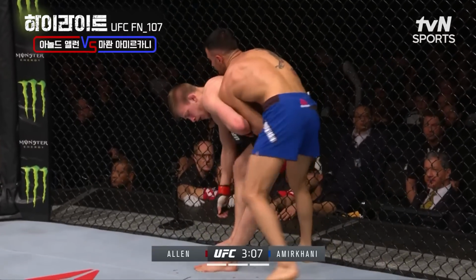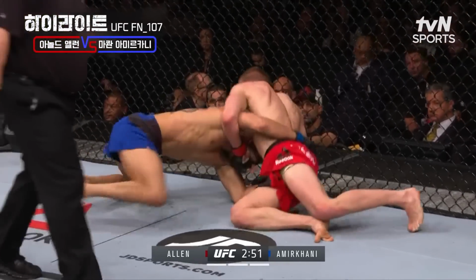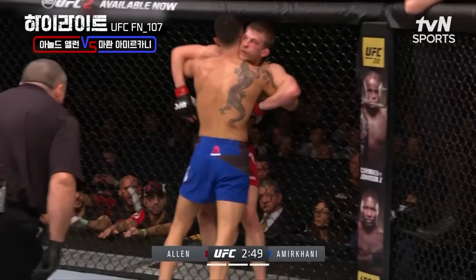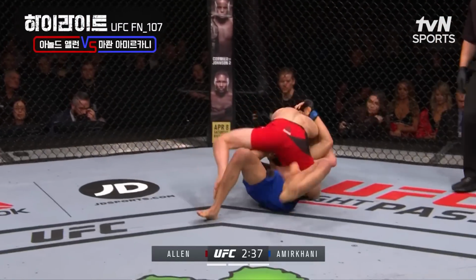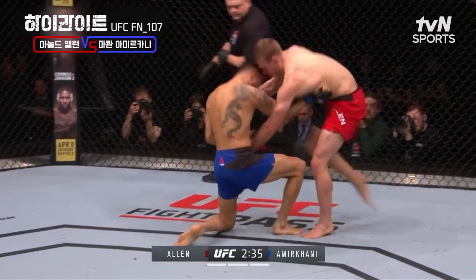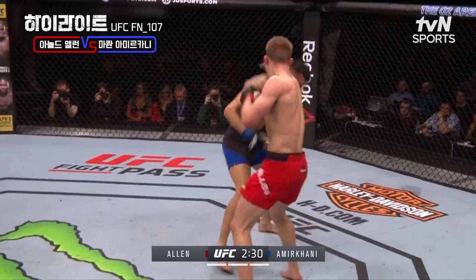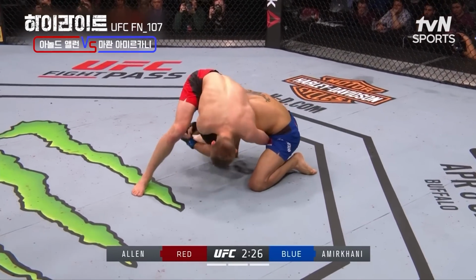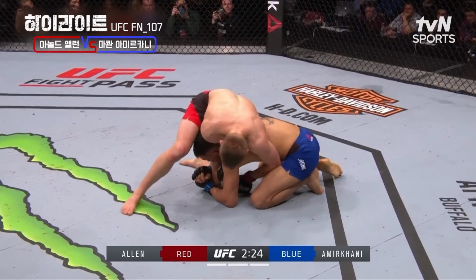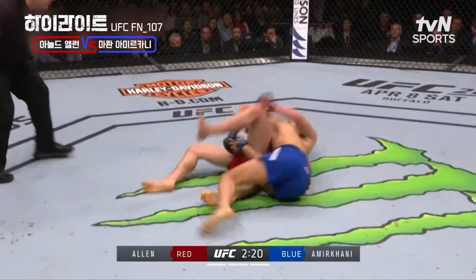He's still there. But Arnold Allen is showing excellent defense here and great conditioning to be able to continue fighting out of these bad positions. A hip toss with the whizzer for Arnold Allen. A little too overzealous there, tried to take mount straight away. Another level change, beautiful disappearing hips from Arnold Allen. Yeah, an explosive sprawl there from Arnold Allen, but a single leg has been grabbed by Amirkhani.